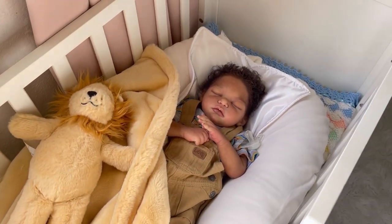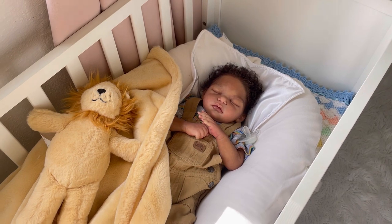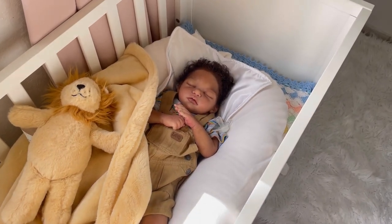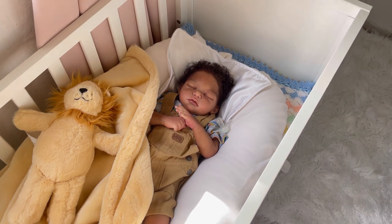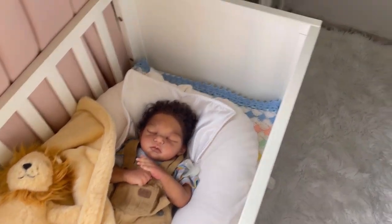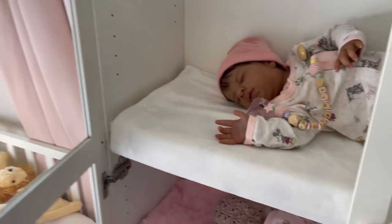With this option, I can display one baby at a time and enjoy just one baby. And as you know, I'm sorry, my alarm just stopped my video. I'm in my Jaden obsession still, so he's the one that is here. But as you can see, I have two babies there. Let me open it because of the reflection you cannot see.